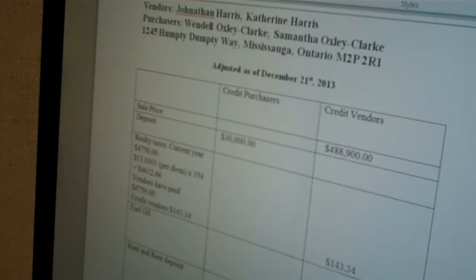And we've also got to do the HST, and we find out what the price of the fuel oil is at the time of the closing, which it shouldn't change that often per year, but the price does fluctuate. So 550 liters, we've been told it's 65 cents a liter. That's $357.50. And now we've got to work out the 13% HST.